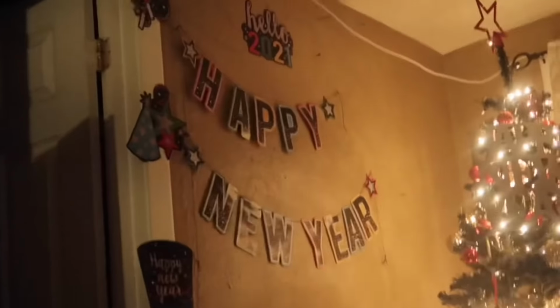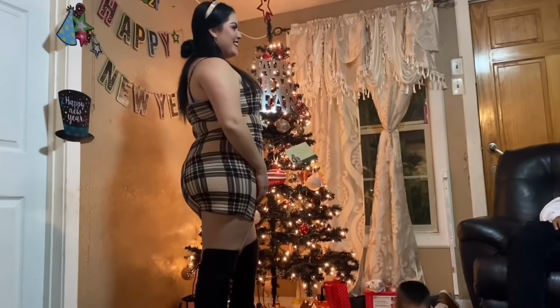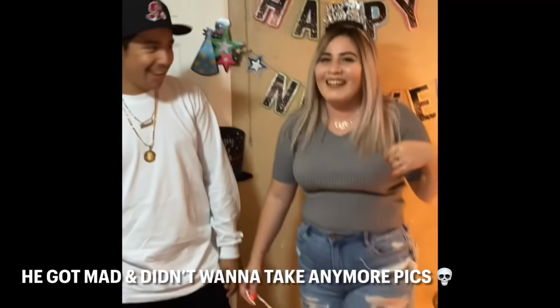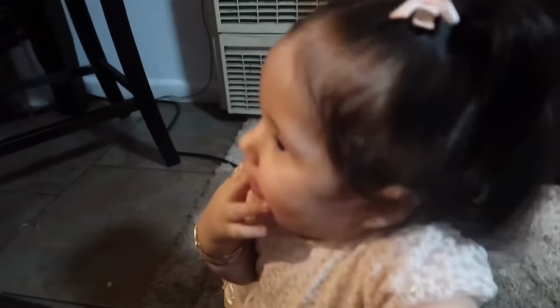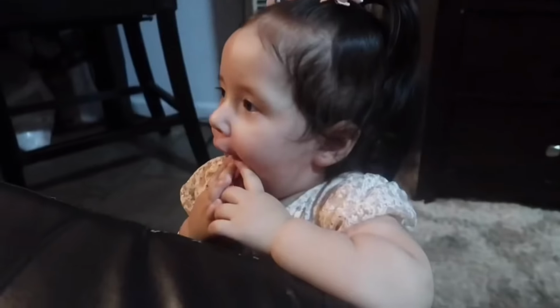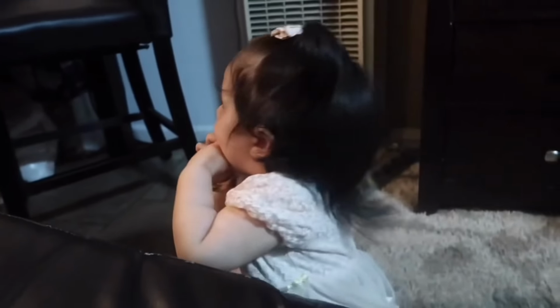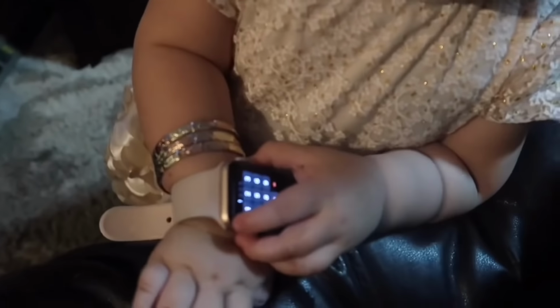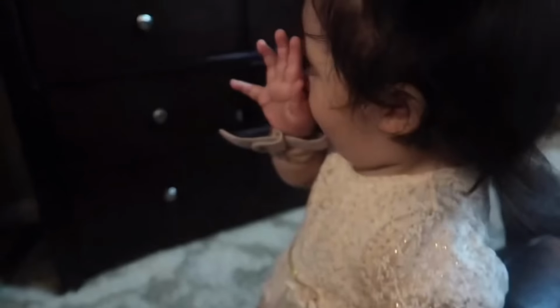Oh, it's mine, I think. Where's mine? Behind the scenes. My mom. Janessa's trying to eat her bracelets. Janessa, what are you doing? Janessa looking fresh. Hey, no, no, no. Ven, papi. Ven, ven.